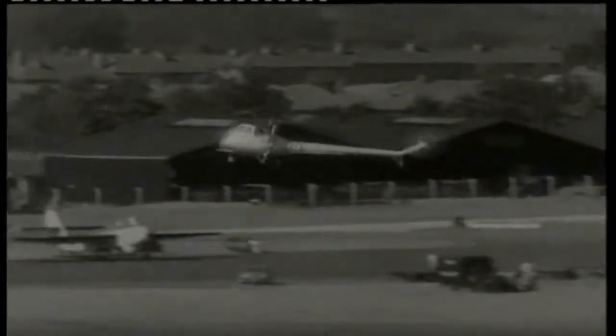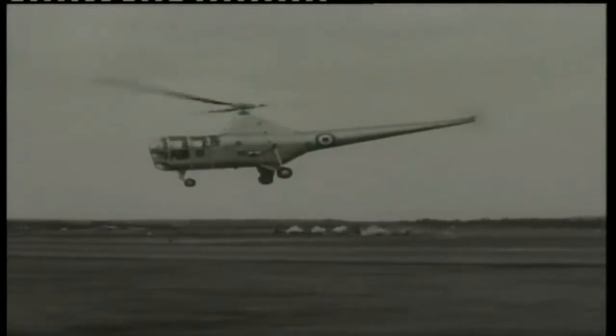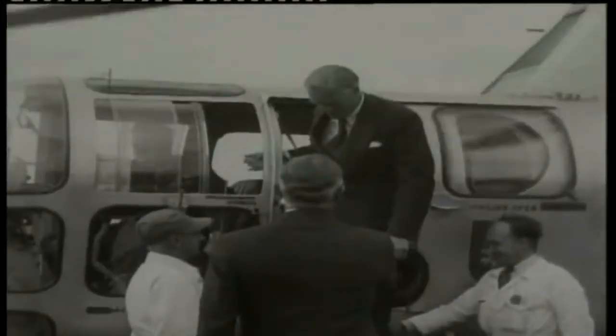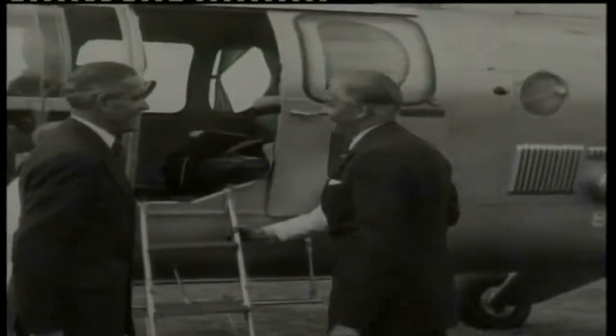The Saunders-Roe Skeeter 6 is a 2-seater light helicopter designed for civil use. It's powered by a Gipsy Major engine and has a maximum speed of 100 miles an hour. Helicopters, of course, are coming more and more into the picture. Sir Anthony Eden adopted this most direct and convenient form of transport when he came to inspect the Farnborough show. The Prime Minister was starting a tour of service establishments, and he made a point of getting plenty of close-ups here.